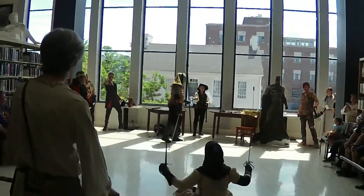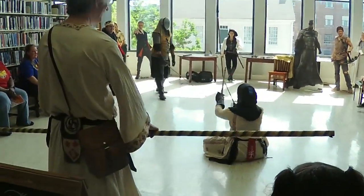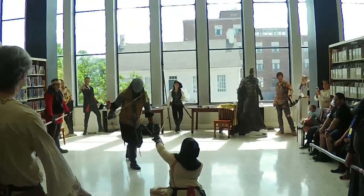And folks at home, if you're wondering why this particular person, my lady, is kind of blocking some of the shots, it's because she's helping keep things safe by holding the bar so no one goes into the demonstration area that's not supposed to.